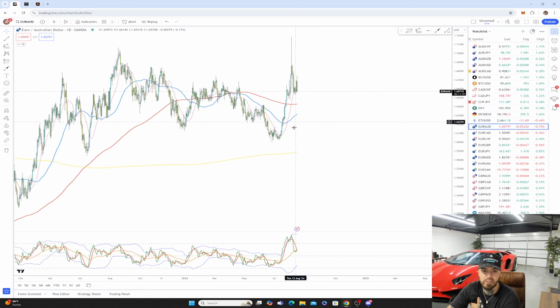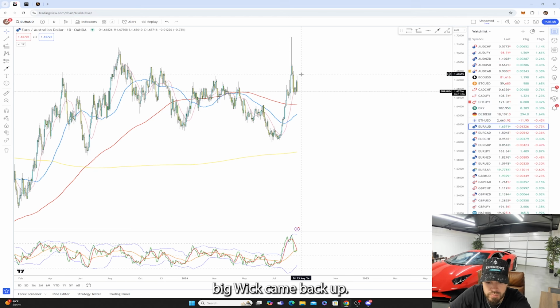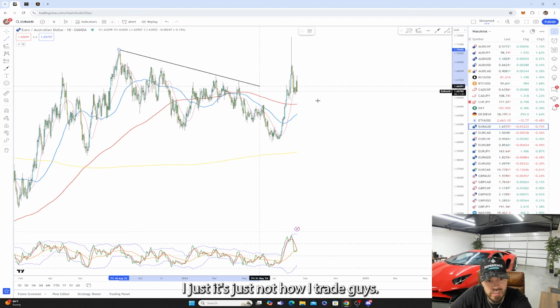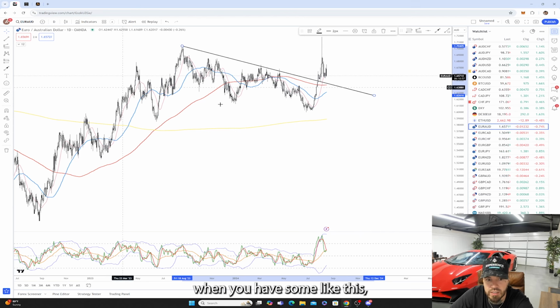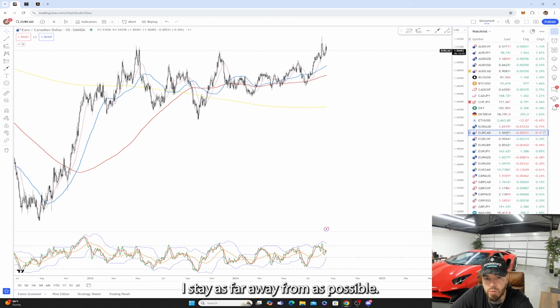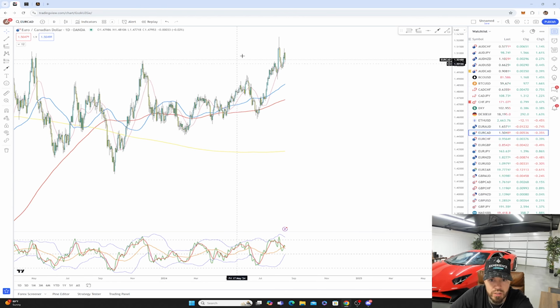Let's look at Euro AUD. Once again, big wick, came back up. This tells me it's going to keep heading down. It's just not how I trade, guys. When you have something like this, I stay as far away from it as possible. Euro CAD.